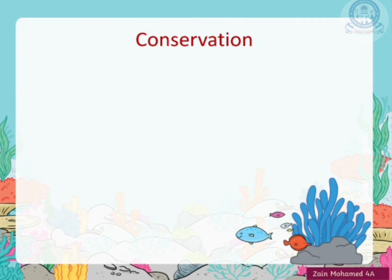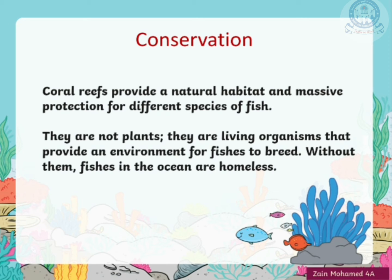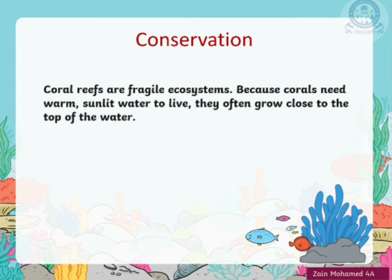Conservation. Coral reefs provide a natural habitat and massive protection for different species of fish. They are not plants. They are living organisms that provide an environment for fishes to breed. Without them, fishes in the ocean are homeless. Coral reefs are a fragile ecosystem because corals need the warm, sunlit water to live. They often grow close to the top of the water.